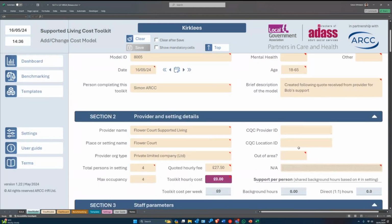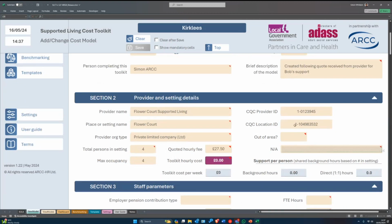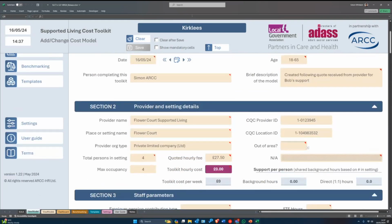There's a section for provider and location ID. I'm just going to make up a number here because obviously this is a made-up provider, and we'll try and make it in the style of a CQC style ID. But again, these are just things that you can put in to record, and it will save it in the toolkit. There's also a field to say whether it's out of area or not. So we assume that the placement or the provider or the rate we're picking is for our local authority. However, if you want to look at an individual out of area placement, you can just click the drop down or type in Y and it'll say yes.